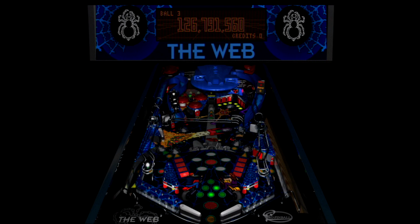It really is just a shame that there isn't more screen viewing options, as it can be a little tricky to see what's going on at the top of the table.